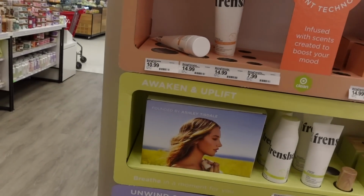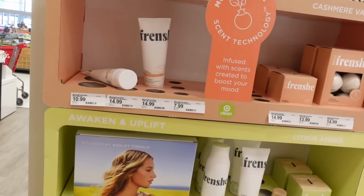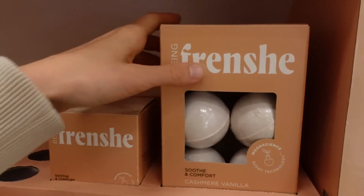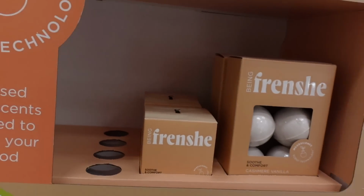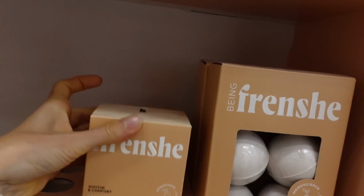Isn't Ashley Tisdale a celebrity? Is this another celebrity line? Okay, we need to check this out. Are these dryer balls? They kind of look like dryer balls. Cashmere vanilla. Oh, it's a bath bomb. Okay, that's just a way to relax and unwind, but it doesn't have any skin benefit to use those.